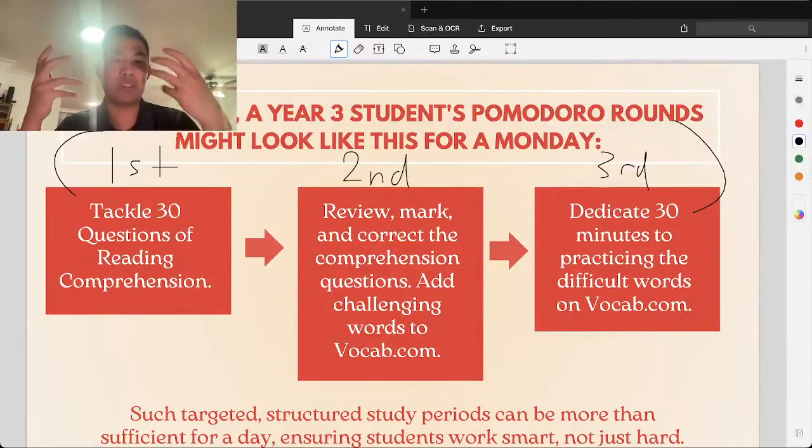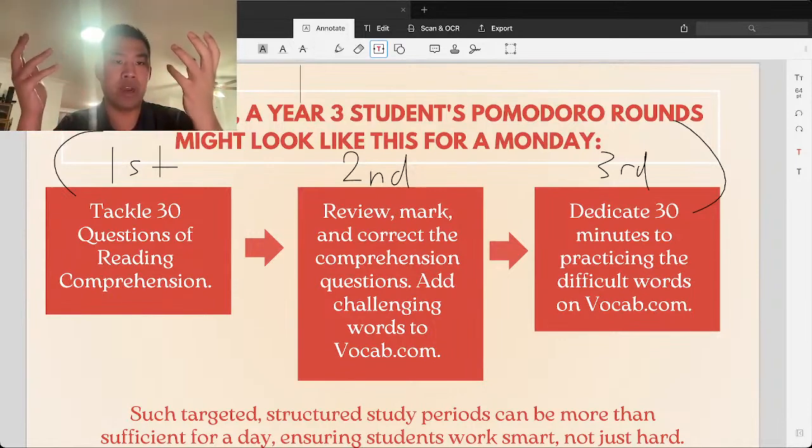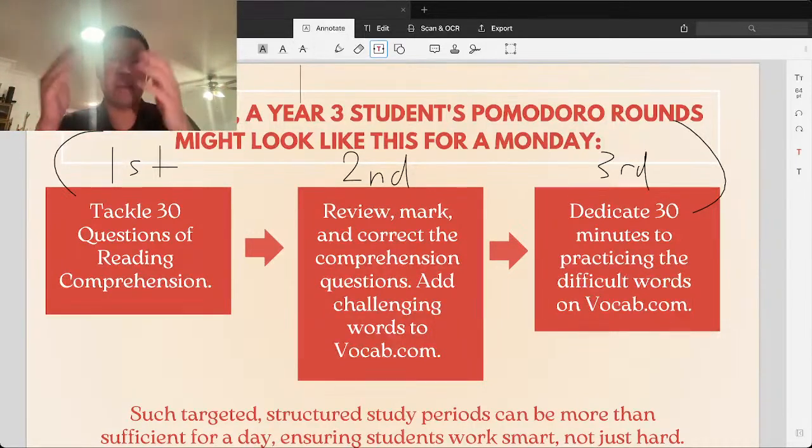The whole point of this routine is routines have to be doable, just like diets have to be doable. If you follow a diet and you can only do it for a day, you're not going to lose a lot of weight, nor will you be able to become very, very healthy in a day. But if you can follow a diet or you can follow an exercise regimen for years, that's when the compounding effect stacks up, just like the Pomodoro.